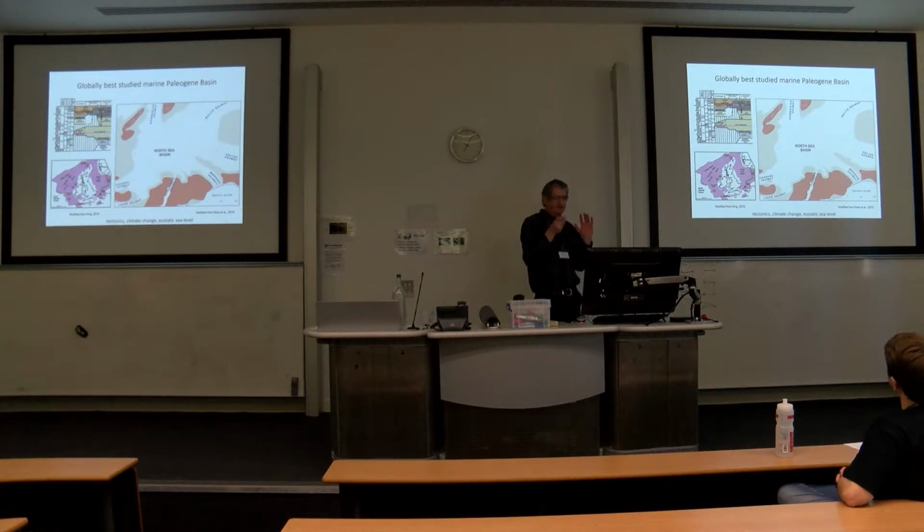Essentially, the faunas of this rather enclosed basin are controlled by tectonics, climate change, and eustatic sea level, which affect whether the seaways connecting the North Sea basin with the Arctic Ocean and the Atlantic were actually open or shut.